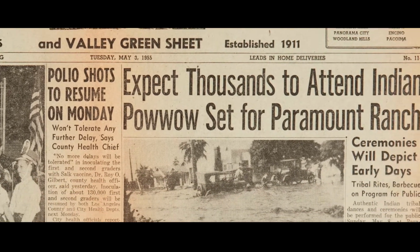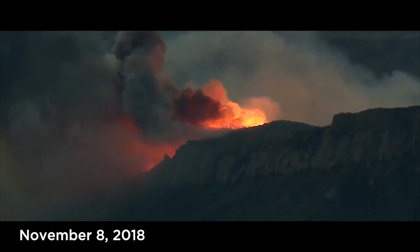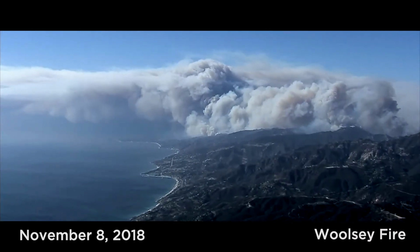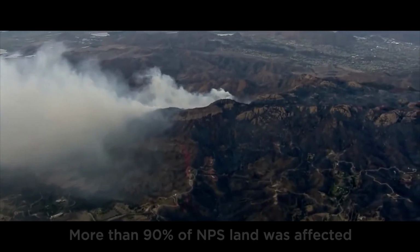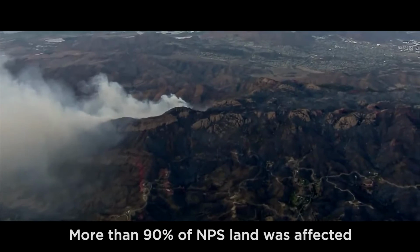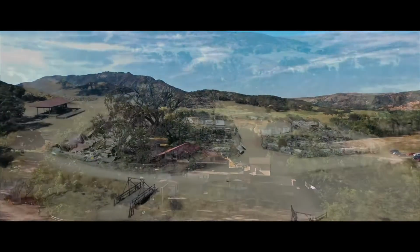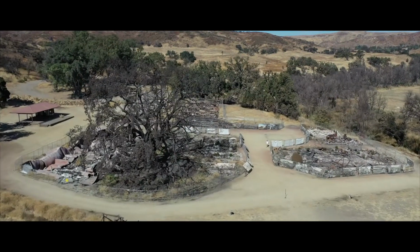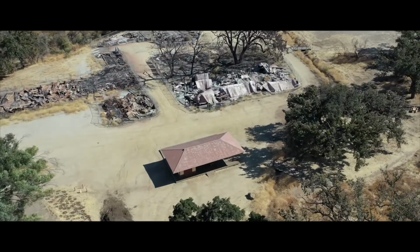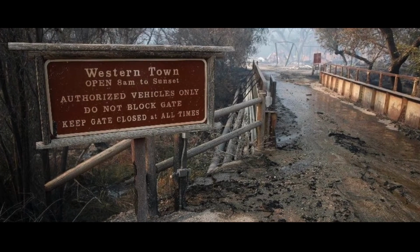for the first time. In November 2018, the Woolsey Fire burned almost 100,000 acres of land in the mountains. Nearly 90% of the National Park Service land in the park was affected. Most of the historic Paramount-era buildings burned. Only 2 recently added buildings, the chapel and train station, survived in what was previously known as Western Town.